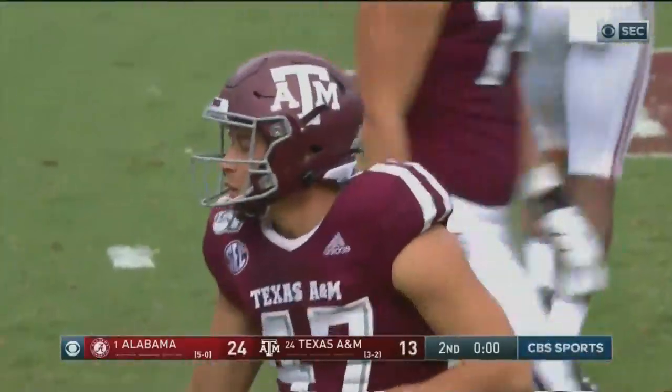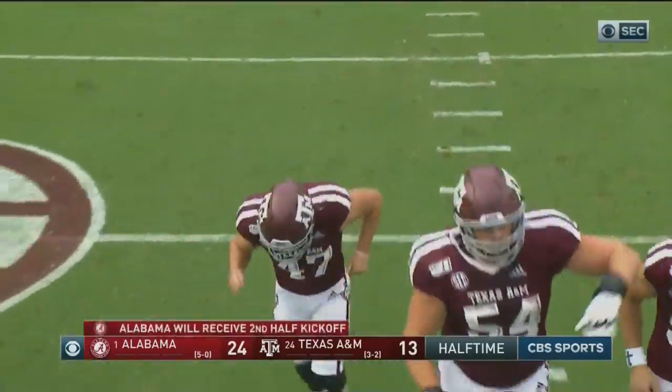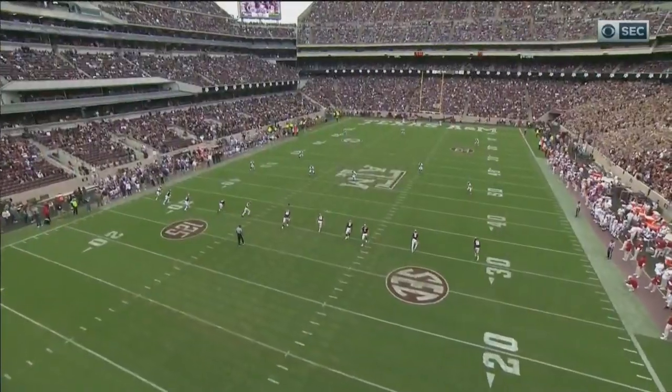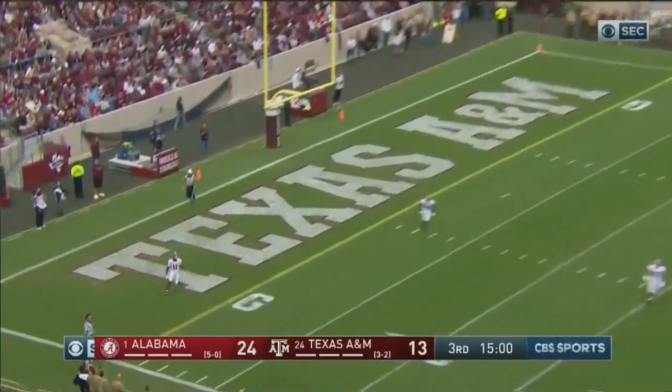Boy, what could have been for Alabama and what happened for A&M sends them to the locker room with a smile on their face and a lot of hope in their hearts. Got it down, got the field goal right before the break. That's where we are to start the third.